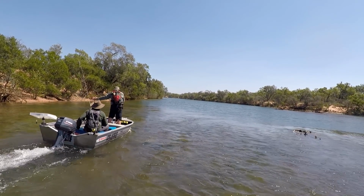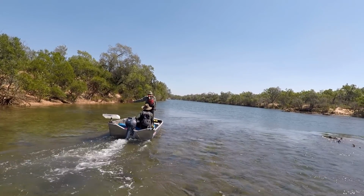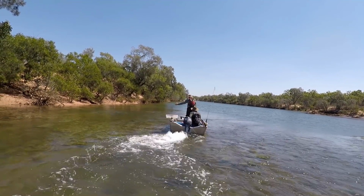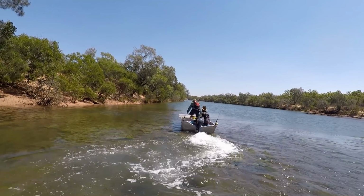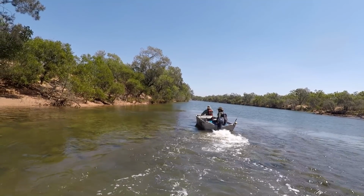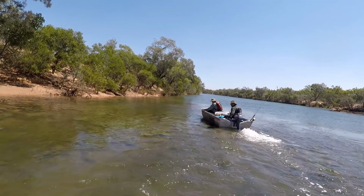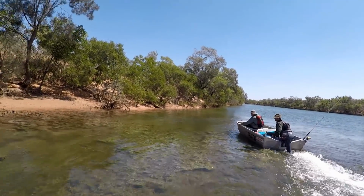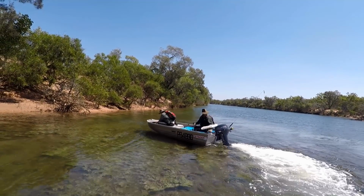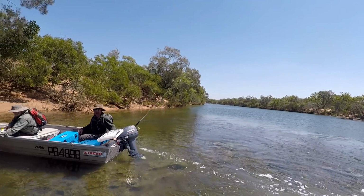But first, we still have some rock bars to tackle. We are fortunate that the tides are about an hour later today. This means that the extra water should make it a little easier to get across. And I do mean only a little bit. Watch that doesn't tip you over.